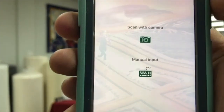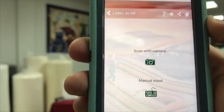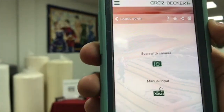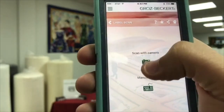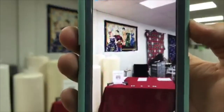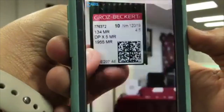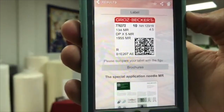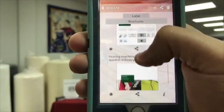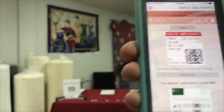So that's what I was saying. You can scan with your camera with that barcode, or if you don't have a barcode, you can do a manual input. There are numbers on the bottom of other packages that you can put in to manually input. So I'm going to press scan with camera, and it brings up your camera, and I can put that package right in front of it. You don't have to press the screen or anything. It's going to take a quick scan. It's going to show you the label, tell you all the numbers, and you also have videos and brochures and all sorts of stuff about the needles that you could ever ask for. So really good reading material about your needles.